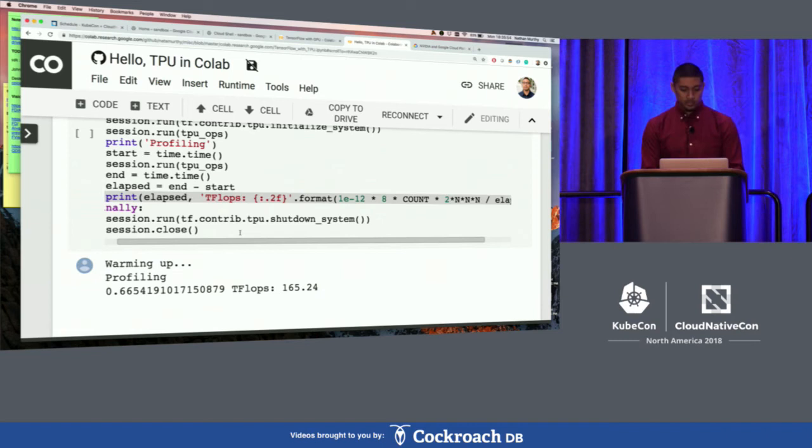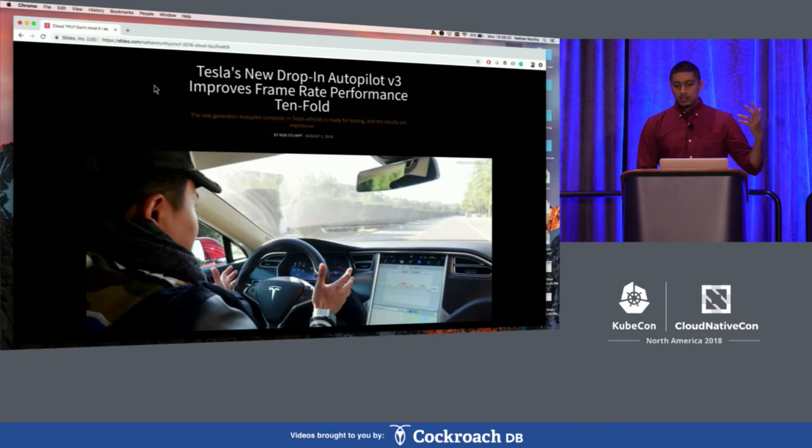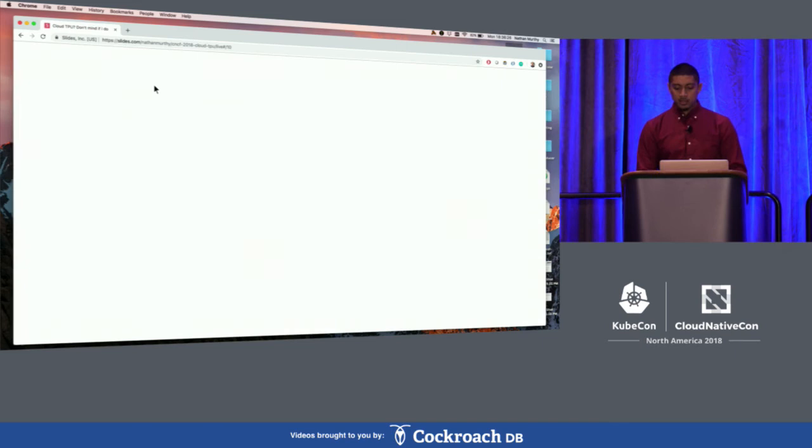But what I find very useful about this, or what I find is a trend in some of these software components that we're seeing, is this tendency for more and more components of the system to be made available to people using public cloud providers. Here's a rough architecture of what Cloud TPU offers. You can see gRPC there, another homage to our cloud native theme here. Google isn't the only company making ASICs, right? So Tesla's making ASICs.